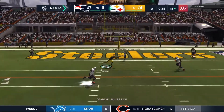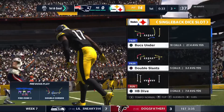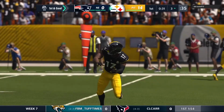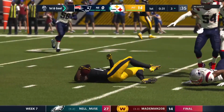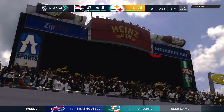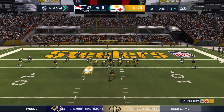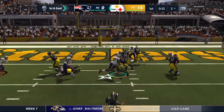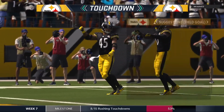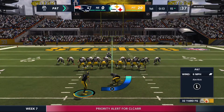Again, it's Love. And he's got it. And stopped a few yards shy of the goal line at the 3. Another 1st down as they call his number again. He's got 15 yards here. He's going to take it in for a Steeler touchdown. A great play there with touchdown number 7 on the year. And the Steelers find a way to stretch their lead.